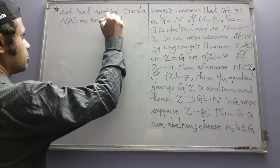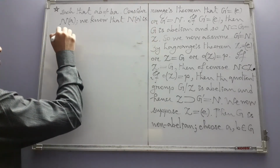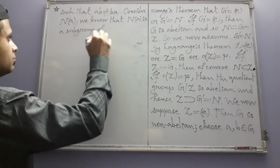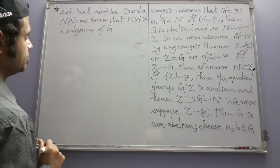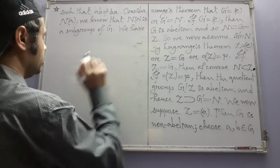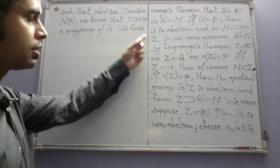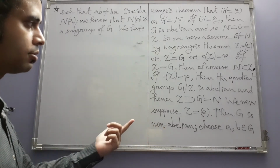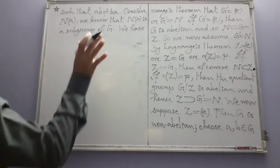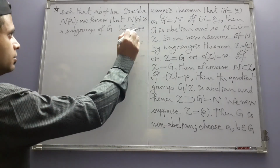We know that this is a subgroup of G. We have, okay, so because it's a subgroup of G, again by Lagrange's theorem, either it's equal to the trivial group, or it equals the whole group, or it has order P. Now we are coming to that later, but first we see that two of these three possibilities actually do not occur.